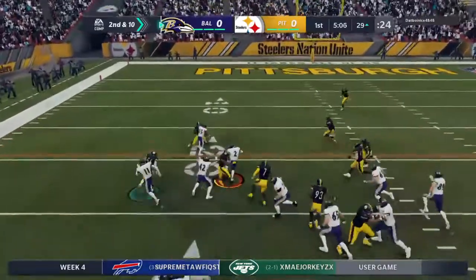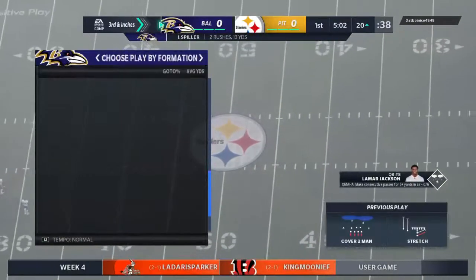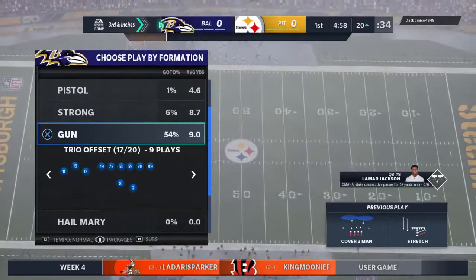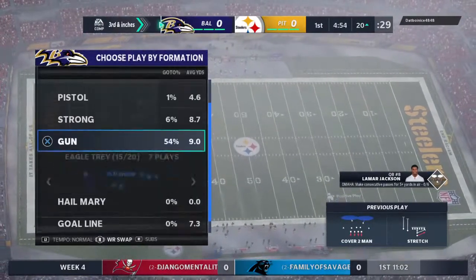Now a handoff here to his running back. And he's able to get it to the edge of the red zone at the 20-yard line. 9 yards, and that leaves him just short, so it'll be 3rd and less than a yard. So from 2nd and long, now we go to 3rd and very manageable.